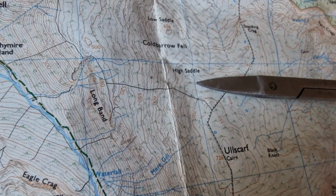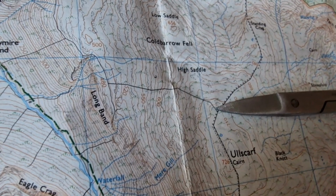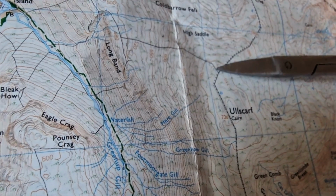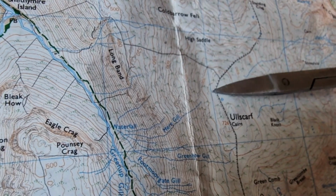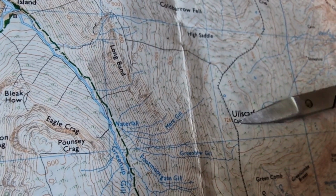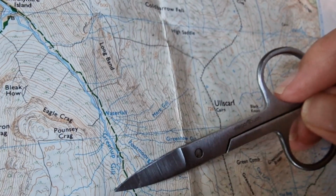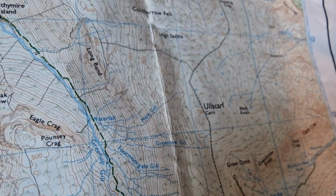You'll then see the fence line, which you aim for, and we cross the fence here, and you can cross it at this corner, might be easier for you. And then there's no actual fence here, there's a fence on the map, but there's no actual fence here, so you're aiming for a rock with a triangular metal post here, and then you're aiming straight on for Ullscarf summit at 726 metres. It's a very broad summit, but you get great views over to Eagle Crag and Sergeant's Crag and Glaramara, and over to Helvellyn this side.